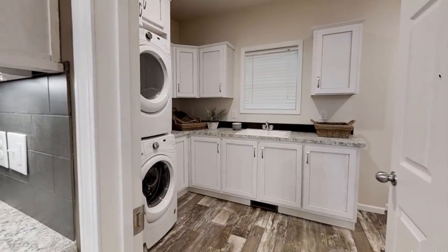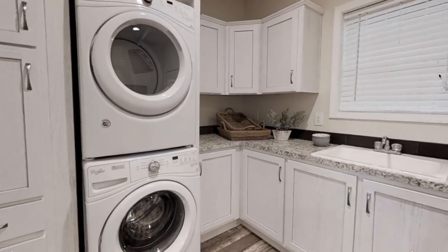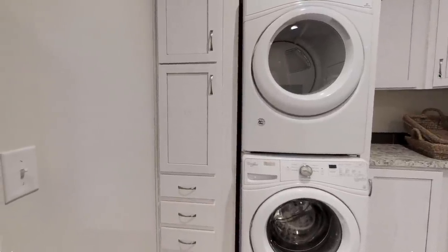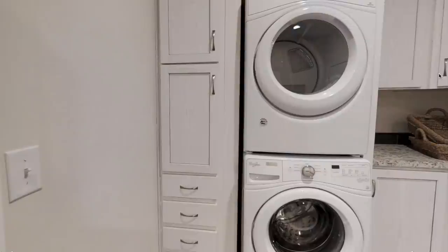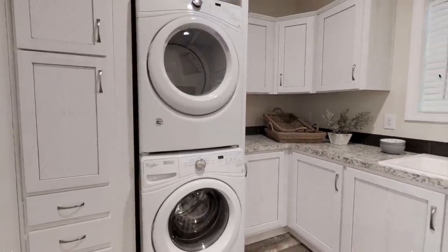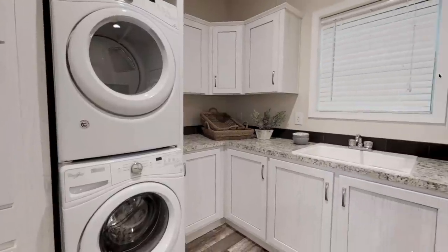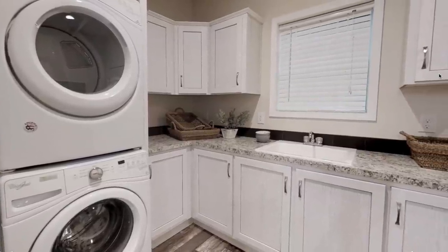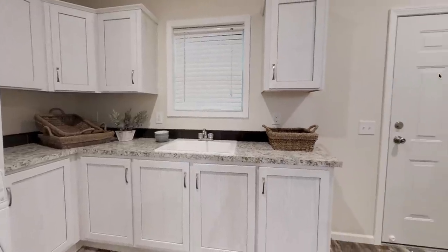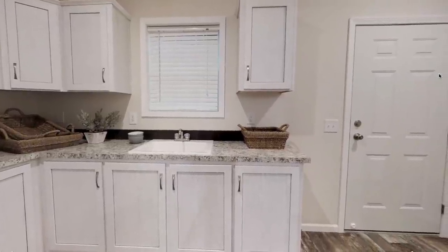So last but not least, we have the laundry room, and as you can see, there's also plenty of storage in here as well. You can stack a washer and dryer, and this definitely is really nice because there's a sink in here. Like I said, a lot of laundry rooms in these manufactured homes might not have a sink, so there you go.